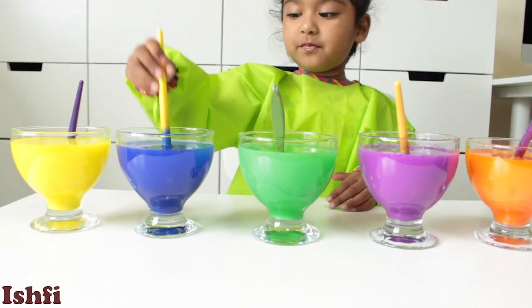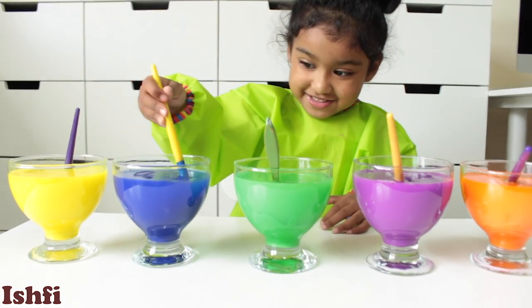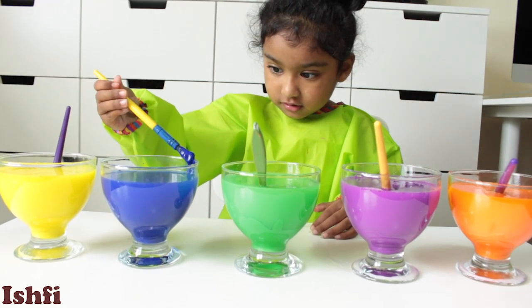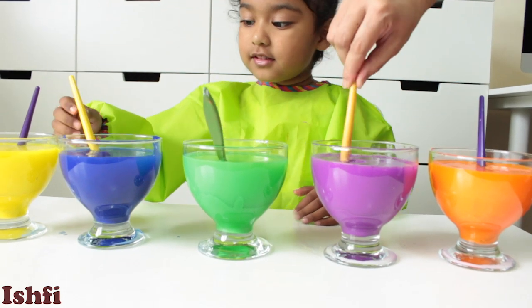Okay, Ishfi, let's learn color. Bye-bye, Ishfi. Window. Hey, blue color, blue color. Where are you? Here I am, here I am. How do you do? Orange color, orange color. Where are you? Here I am, here I am.